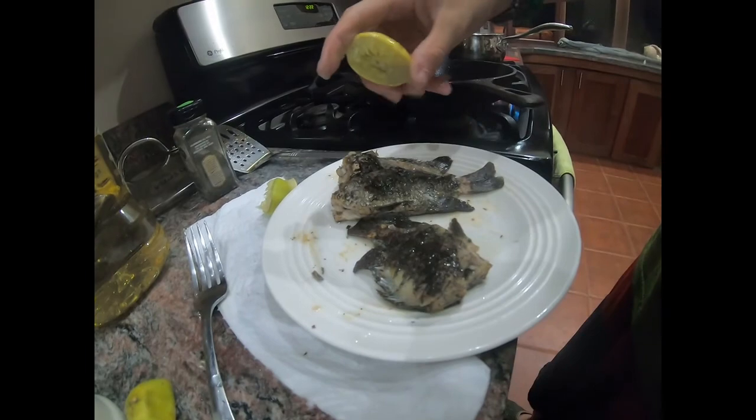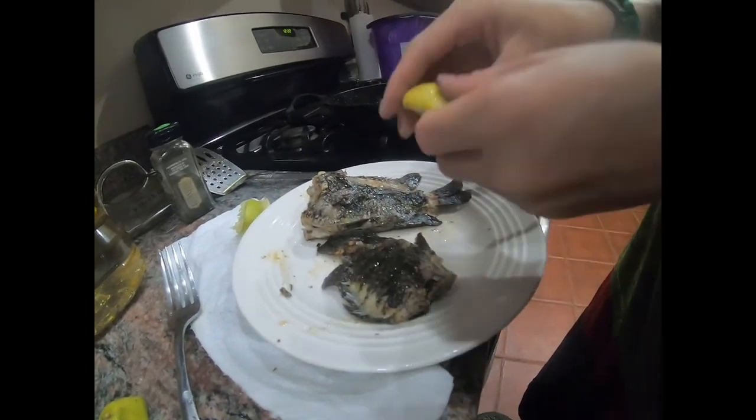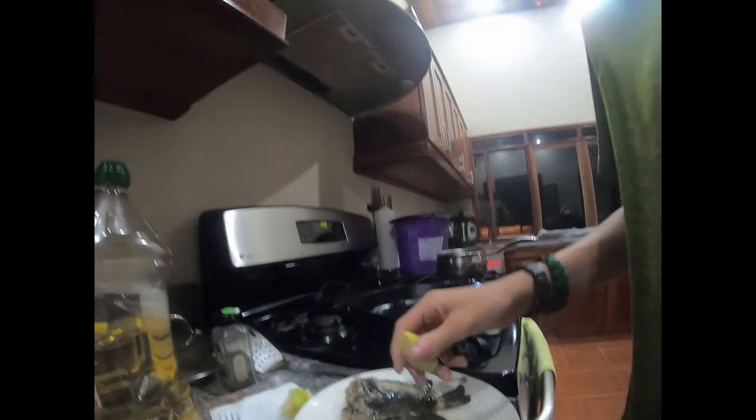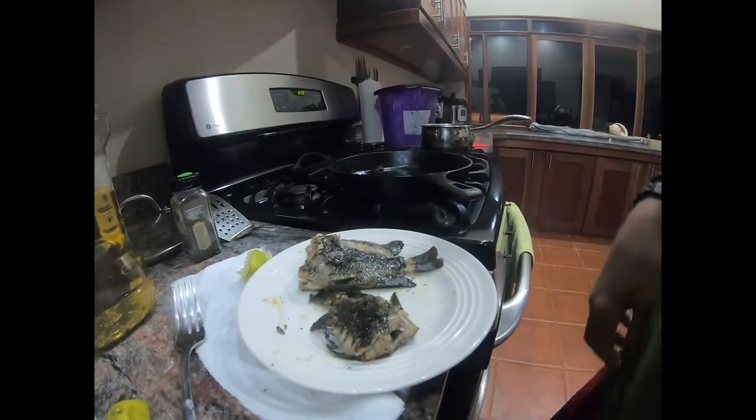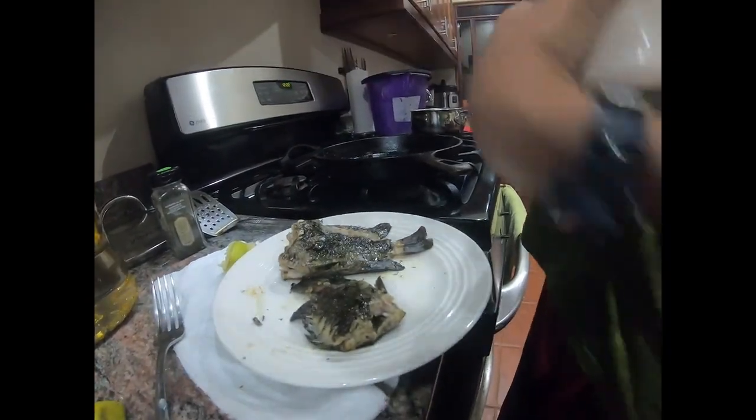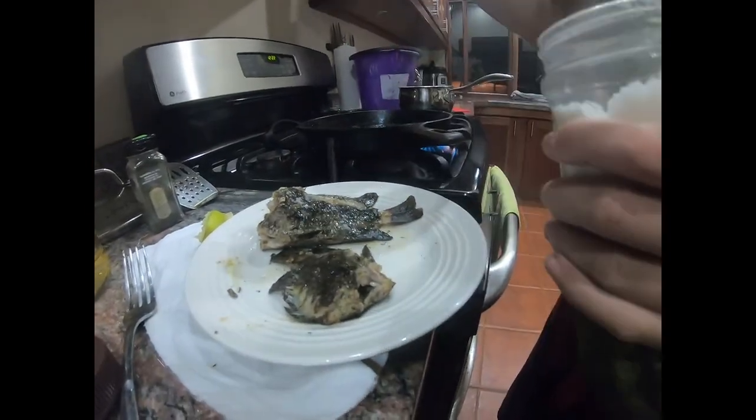Squirt. Oh, crap. It just turned off. No, it didn't. Just click on it. Okay, guys, now we can put a little bit of Skippy on it. Which is salt. Not Skippy. Skippy!